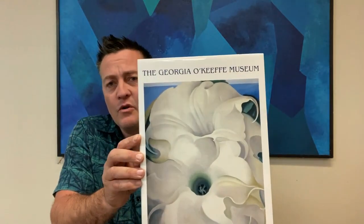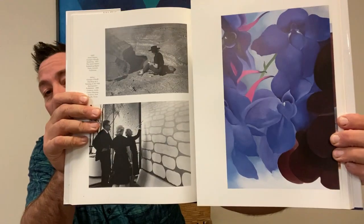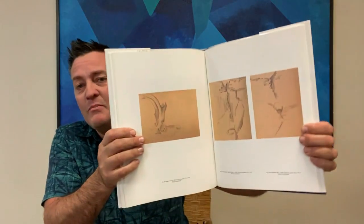Also picked up this Georgia O'Keeffe Museum book. Got a really good price on this. Estate sales usually price the small books for one price and the large books for another price. Sometimes they do add a little bit higher prices on coffee table books, but this is just priced as a large book, so we got a good deal on it.